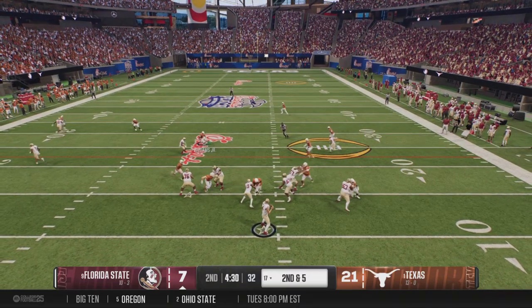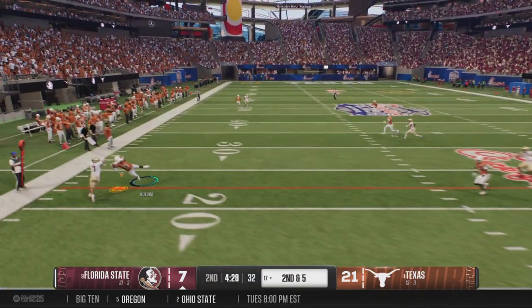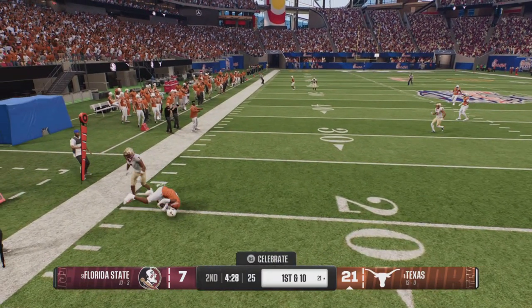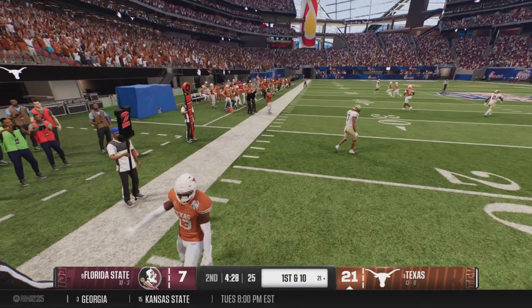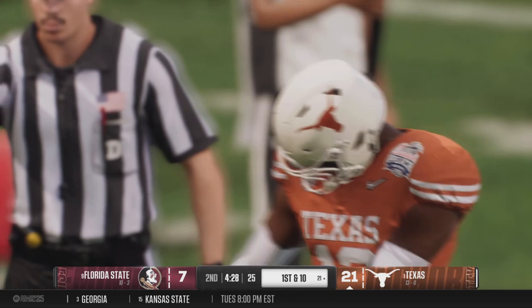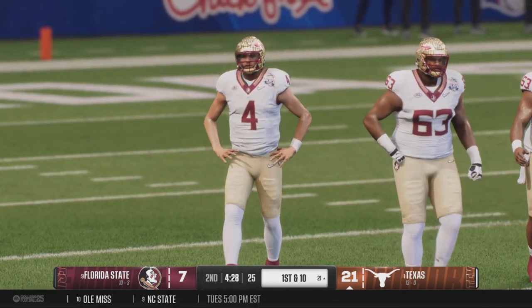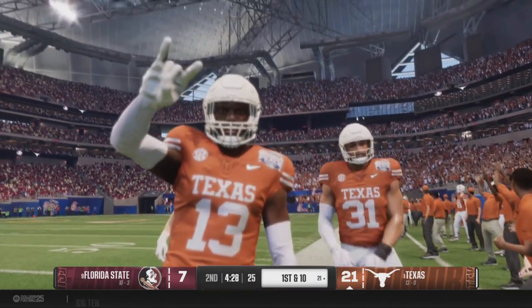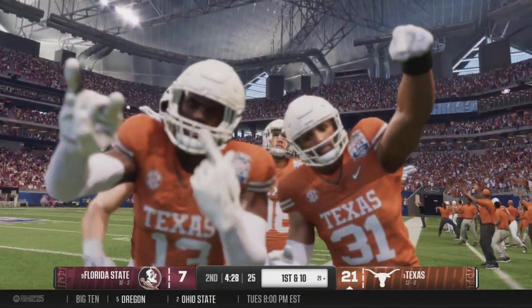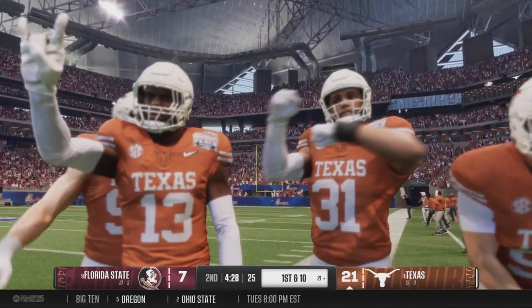Looking downfield, it's Uiagalelei. He fires this throw and is intercepted. Short return, tackle at the 21, but that's a huge takeaway for this defense. Well, the quarterback ends up being a tad aggressive and ends up paying for it with a pick. I get that that might be part of his playing style, but there's a difference between being aggressive.